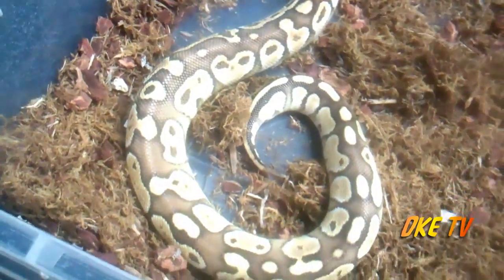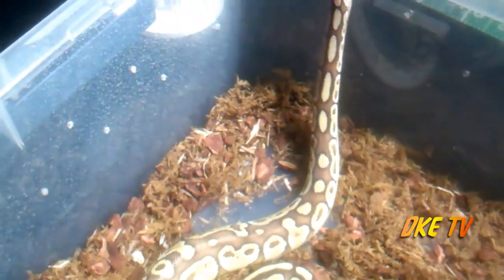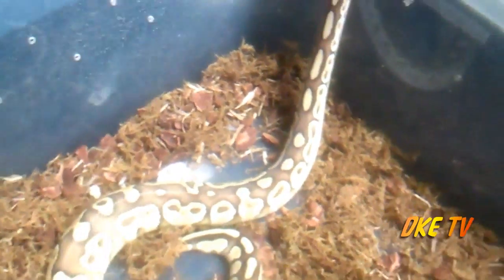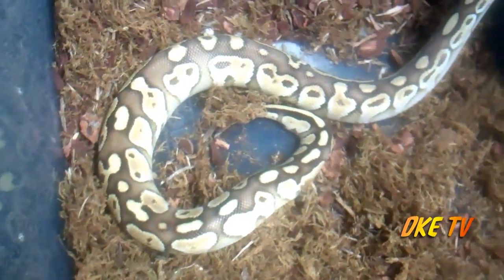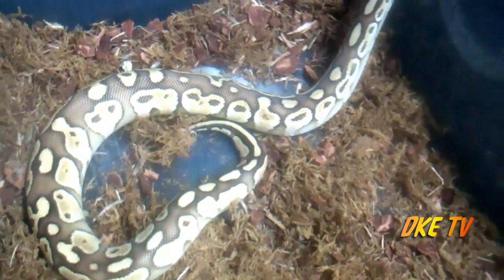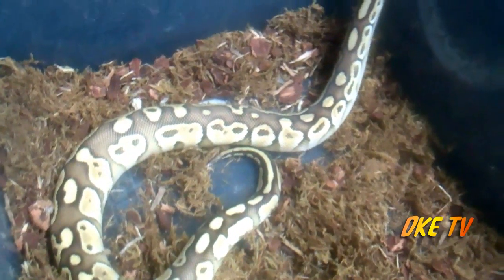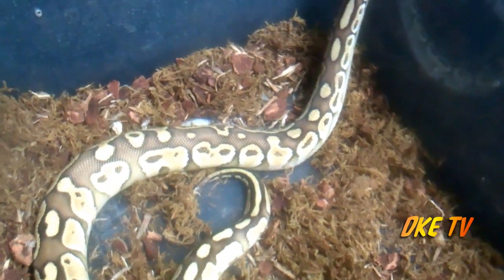He's also in pre-shed, and when he sheds, he pops just like you would think he would with this kind of coloration on him. Now you can see the blushing and the patterns on this guy are amazing. I'm really into the butters and the Mojaves and the lessers. And yeah, Frankie, you read my mind.